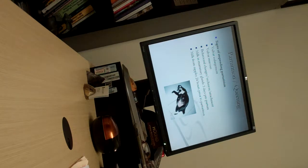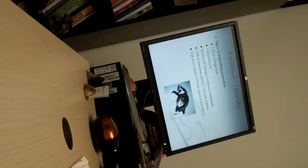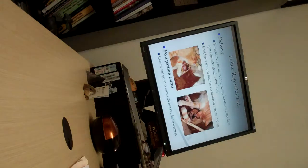Again, queening or parturition is just a general term. Queening is specific to cats, and we are going to have some signs that queening is going to occur if that vulva becomes enlarged and we have this mucus come out of the vulva. She wants to seclude herself, or just like dogs, she seeks attachment from somebody in the house. We are going to have milk coming out of those mammary glands a couple days before and from the actual nipple. So those mammary glands are going to get larger and milk is going to come out a day before. Again, very similar to that of dogs.